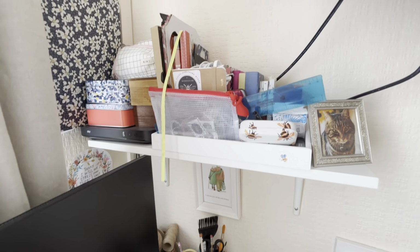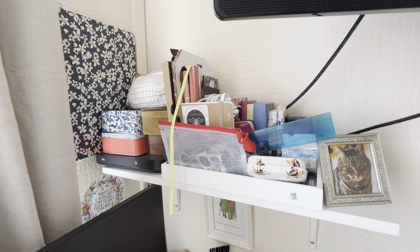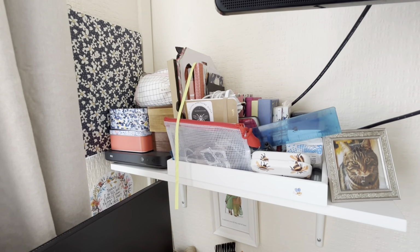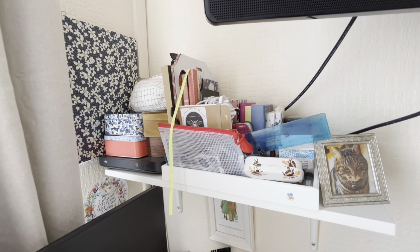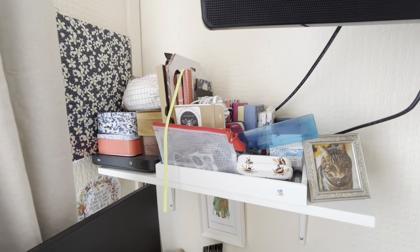So on the left hand side there's my folder where I keep all my lists of all my products and what's included in each one and how and when I made it and came up with the idea.